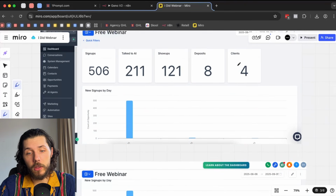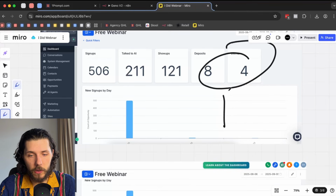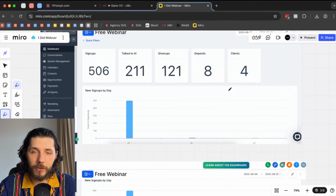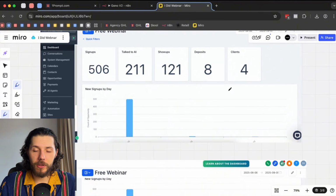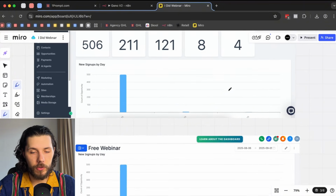Now, of course, you can say that basically we got 12 deposits and we released only 8 slots. Yeah, it's pretty standard. If people want to buy, we're not going to limit it, of course, to 8 places only.